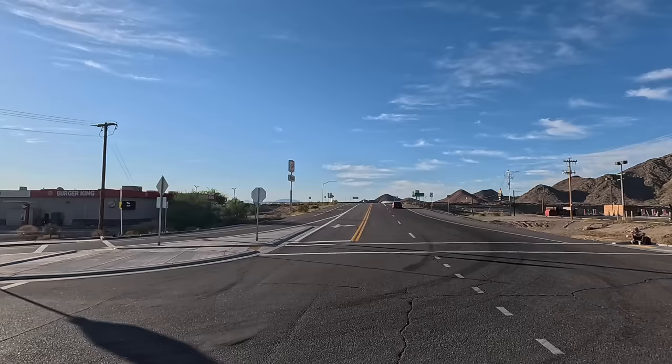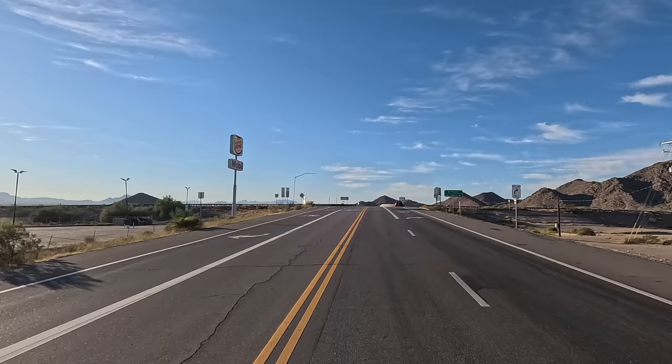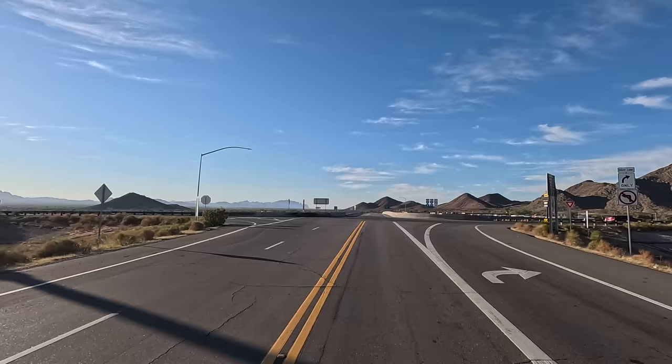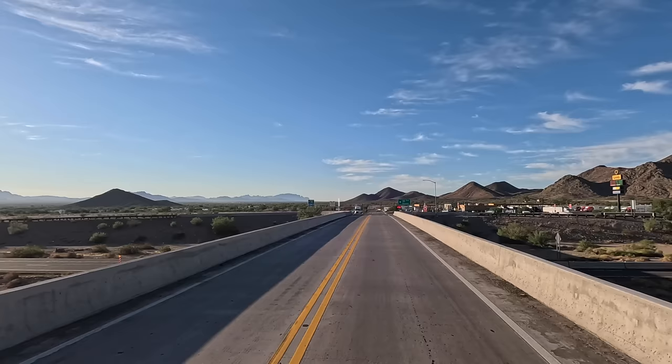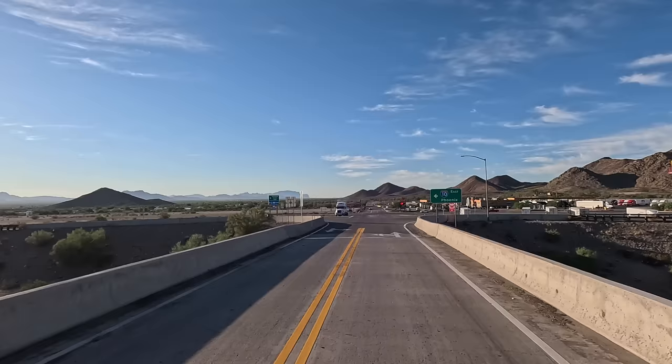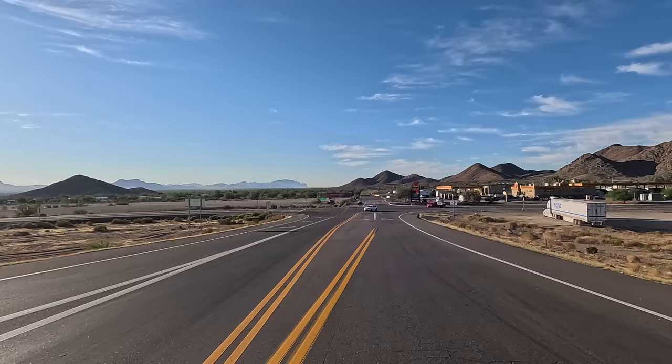All right, here's the dreaded exit 17. They really need to fix this thing. Not bad now, but in the wintertime when the town's really packed, you can sit at this thing for a long time trying to get out. There's no traffic lights. Skinny little bridge here. So always use 19 when it's busy time.